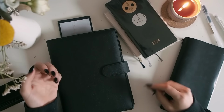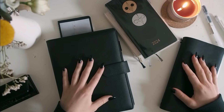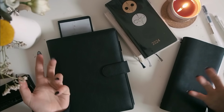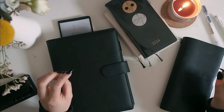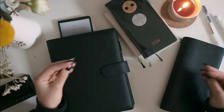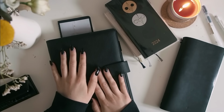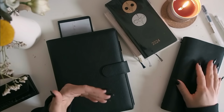I like being able to work in different sizes, and I think the notebooks that I have for each type of journaling fit that very well at the moment. I don't know how to explain it, but I don't keep up with these every day. I maybe write in the Commonplace once a week, and in the journal I'm writing whenever I feel like it.